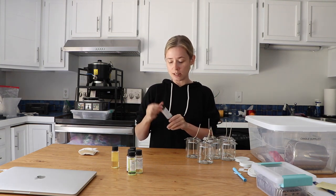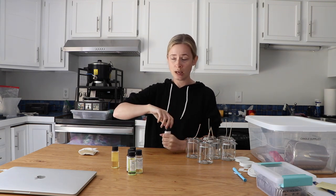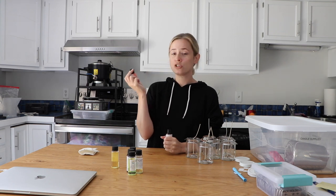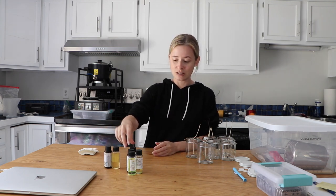But this next scent is called Pumpkin Souffle. Again, I was on the hunt for pumpkin. And this one is more of a sweet pumpkin smell. I really like it. It has a hint of cinnamon in it too, so it's vaguely spicy without being in your face kind of spicy.